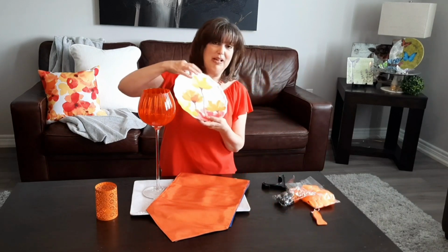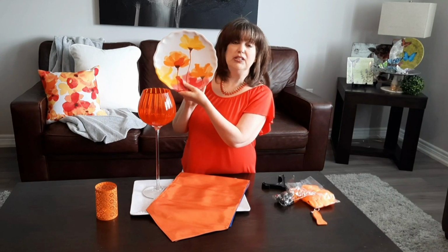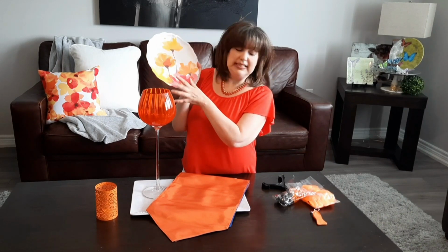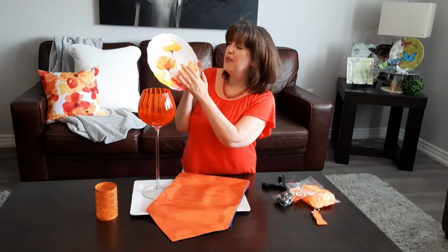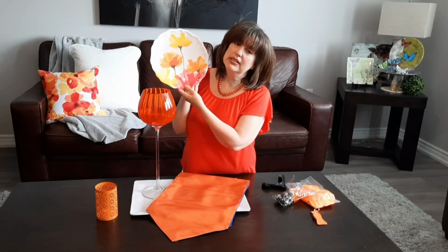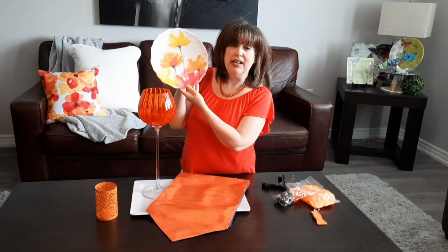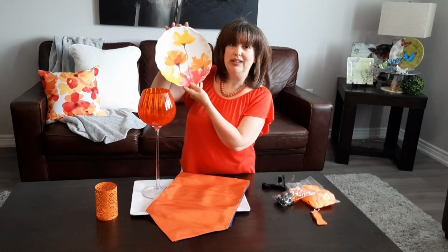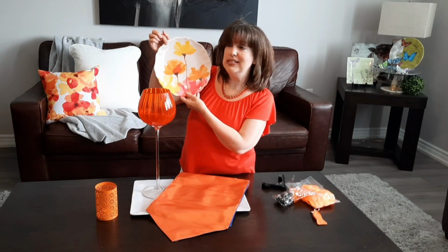Now this melamine plate, I purchased at HomeSense for $2.99. It's a Cynthia Rowley. I already took the sticker off. She's a designer from New York. I think this is so pretty. Unfortunately, they didn't have a set left at HomeSense. They had this one left. So I thought, no problem. One is perfect for a vignette.